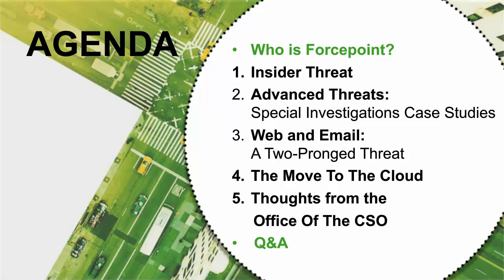Then we'll talk about the move to cloud. As many of you begin to embrace cloud, and a lot of the studies and research shows it's just going to continue to move faster, we need to understand how your security posture needs to adjust to that. So we'll talk about how the threats are already evolving in order to take advantage of those moving to the cloud. And now that some of the security is out of your hand, what are some of the things they're looking at?